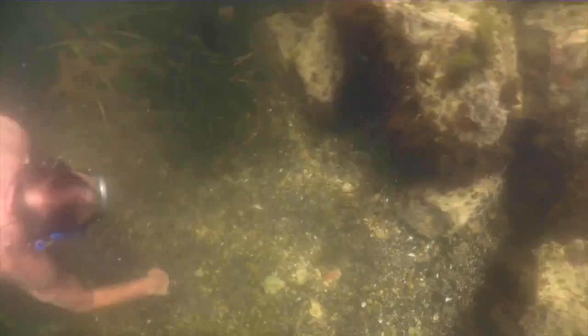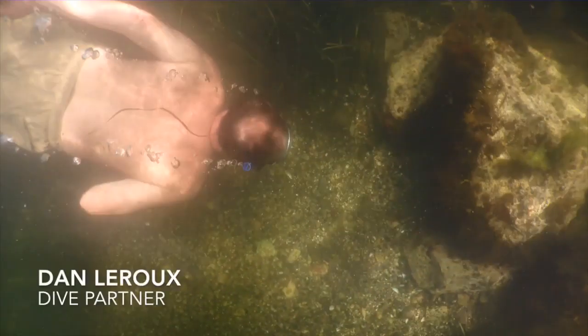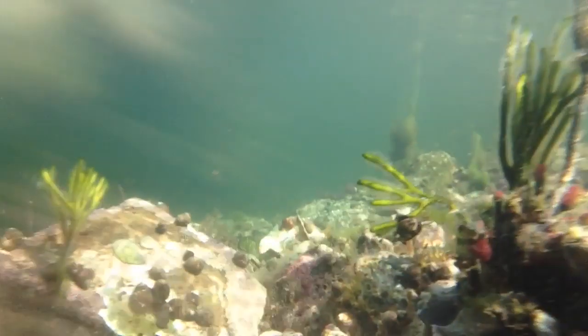And this month we did a lot of diving. Mostly at Harbor Beach and Stage Neck. Here's Dan LaRue, our dive partner, who comes with us. We did a lot of diving at Stage Neck and Harbor Beach a couple times this month. And a bunch of the creatures we've seen before reoccur, such as our oyster thief.